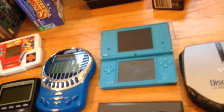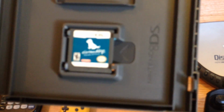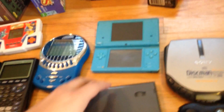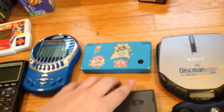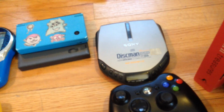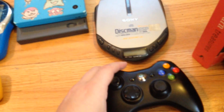It works. Came with this game. It's Nintendogs, Chihuahua and Friends. This generally sells for about $2 or $3. Yeah, decent condition. A little scratches, these stickers, but it's not really a big deal. Didn't have a charger, but those are easy enough to get. Right there, I got a Sony Discman. It's about a $15 one. Paid like $2 or $3.